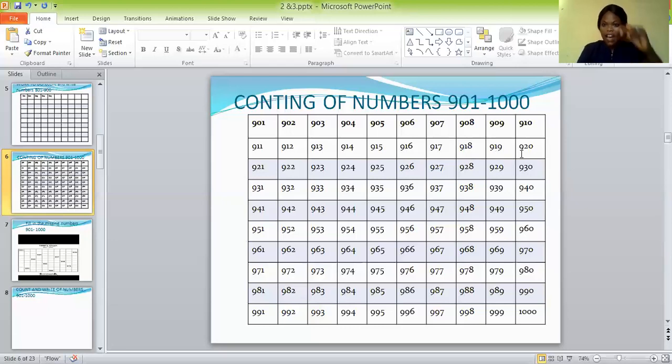920. That is how you will count and write until you get to 999, which is 999. Then our next number will be 1000. Say it again. 1000. 1000.